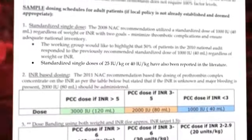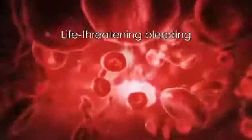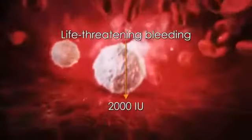Alternative dosing strategies may be weight and INR based. In the setting of life-threatening bleeding, such as an intracranial hemorrhage, a dose of 2,000 IU is given when the INR result is pending to ensure reversal is not delayed.